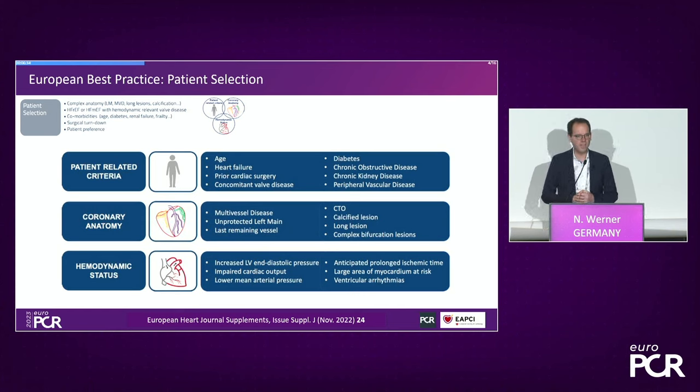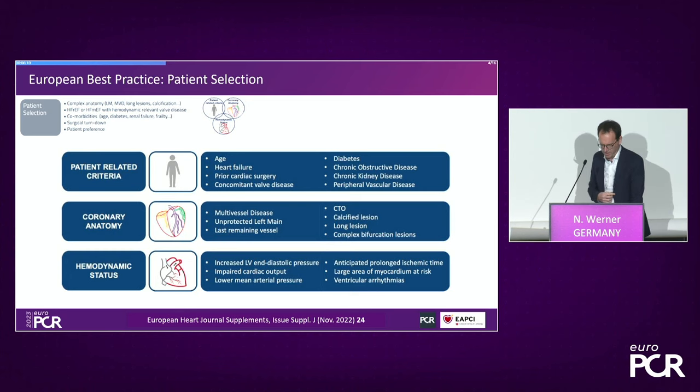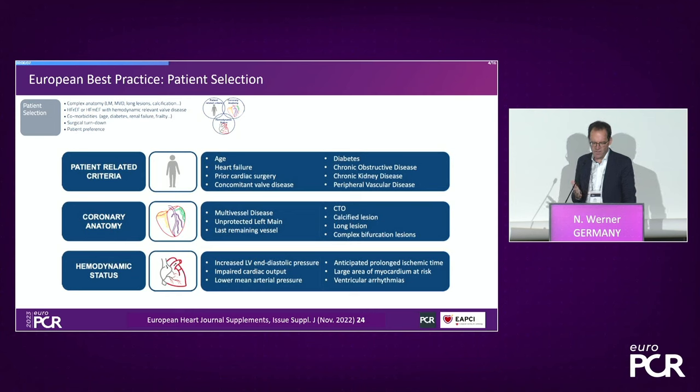And the third important thing when we talk about patient selection is, of course, the hemodynamic status. I think it's very well accepted that patients with a depressed left ventricular ejection fraction and complex coronary situation or comorbidities are patients who may benefit from a protected PCI procedure. I think we have good data on that from the PROTECT II study. But there are also other situations concerning the hemodynamic status, for example, severe valve disease, anticipated prolonged ischemia time, maybe also increased LVEDP, something which is still under debate.